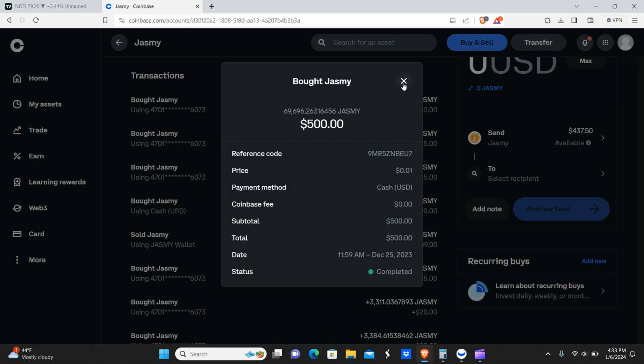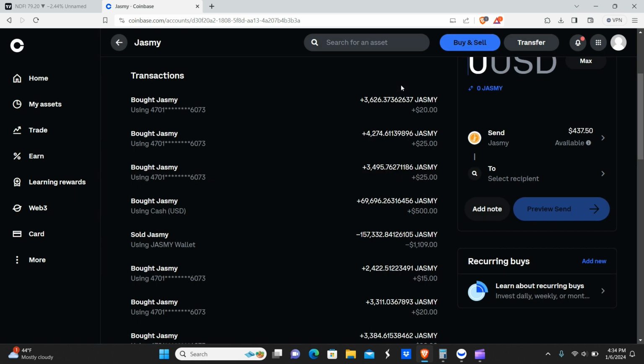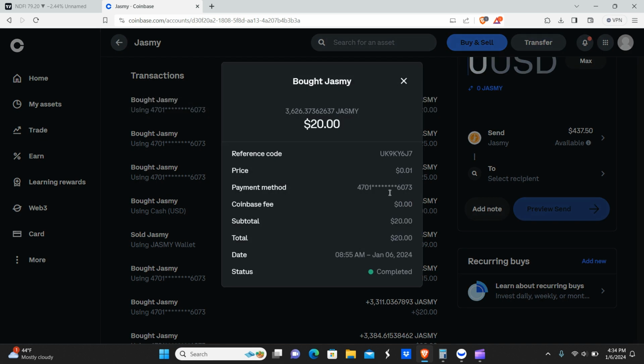That was on Christmas. This was also on Christmas, December 26th. So this is the first one we bought, 25 cents. It says a penny, but I can pretty much guarantee you it's less than a penny. It might be like 6, 7, or 8 tenths of a penny, somewhere in there. So we got 4,200 Jasmine, and then we bought again another $20 worth today, roughly about 3,600.